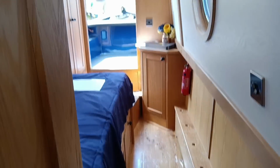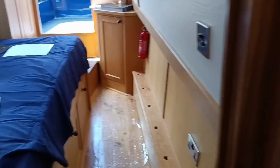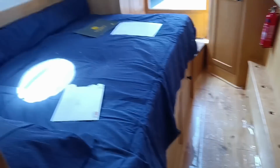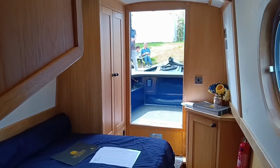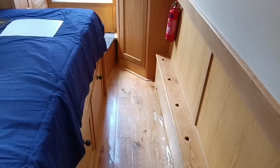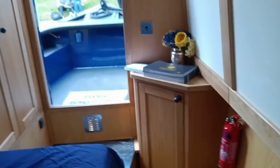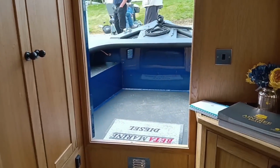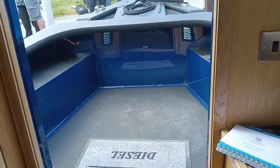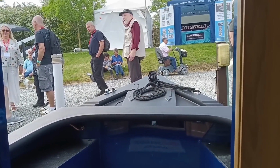Through to the bedroom. Again, an inline bed and decent sized wardrobe at the other end actually. Also a corner cupboard. There we go, there's the well deck. Presumably it's a Beta Marine engine. Not quite sure of the size.